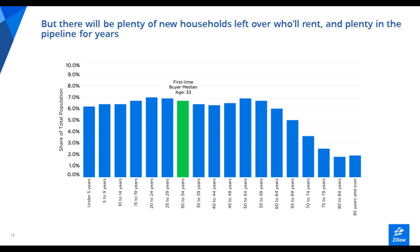For-sale inventory is really constrained. It's hard to save for that down payment, and yet people are aging into it. We're not building single family homes, and yet people are aging into it. So notice that the largest cohort within millennials is still in their early 20s. Every year there's going to be more 30-year-olds than the year before.